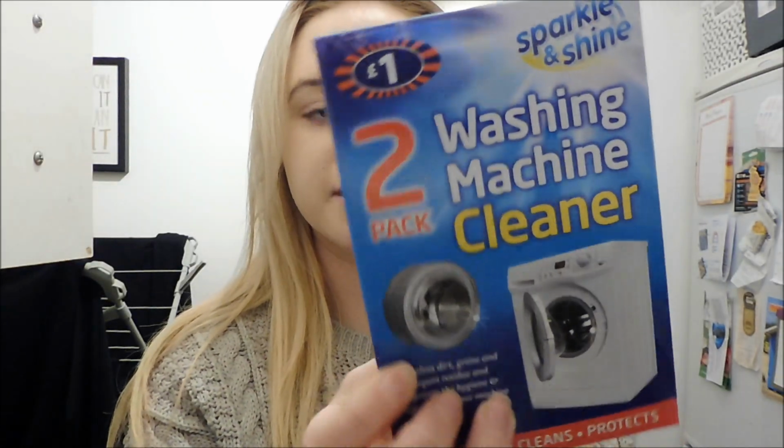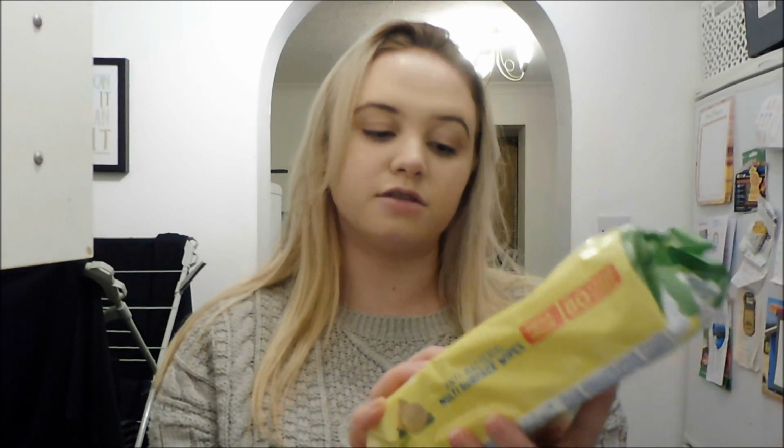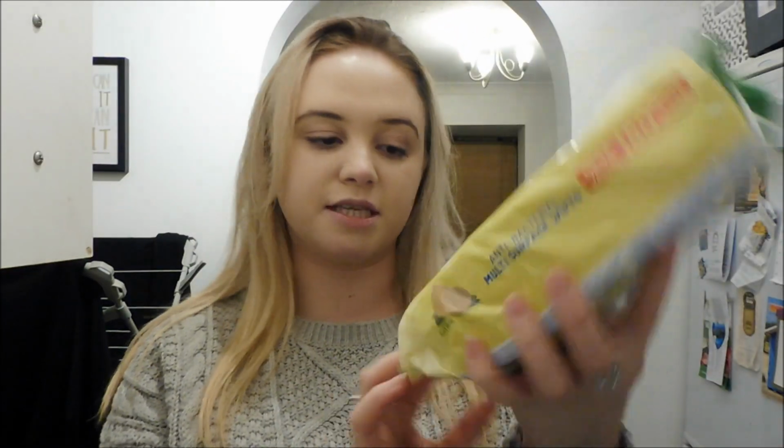Then I also bought some washing machine cleaner. This was £1. I don't know how many you get in. Oh, 2 pack. I think they're like sachets. I'll read how to use that and do that one day. And then I got some multi-surface wipes, cuts through grease and tough on germs. This is an 80 pack, and this was like 70p or something. Just find these are handy.